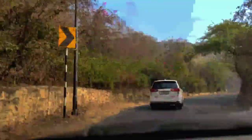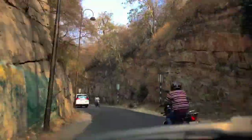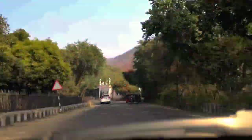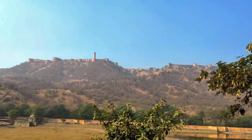We started heading to our next destination, Amber Fort. Amber Fort was built on top of the hill. The road leading to the fort became more beautiful with pink flowers. Oh my god, look at the view.